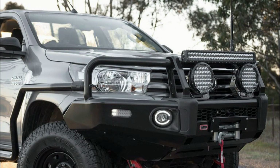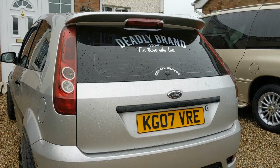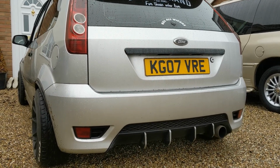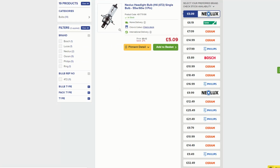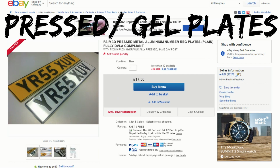LED bulbs. Whether that's exterior, interior or license plate bulbs, a set of LED bulbs will transform the look of your outdated looking headlights into something a bit more up to date. For exterior bulbs, I definitely recommend Autobeam or Euro Car Parts, but on the other hand, Halfords is perfect for the interior.